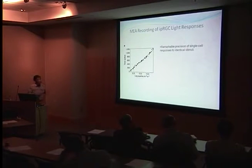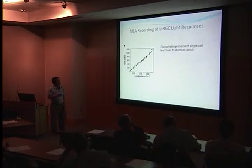And this MEA recording on the ganglion cells, the MEA is basically a multi-electrode array, allows you to simultaneously record hundreds of ganglion cells. This is important technology because those cells are very sparse. It's very difficult to find them among the ganglion cells. And this shows the total spikes on the y-axis. The take-home message is that those cells are remarkably consistent in single-cell response.